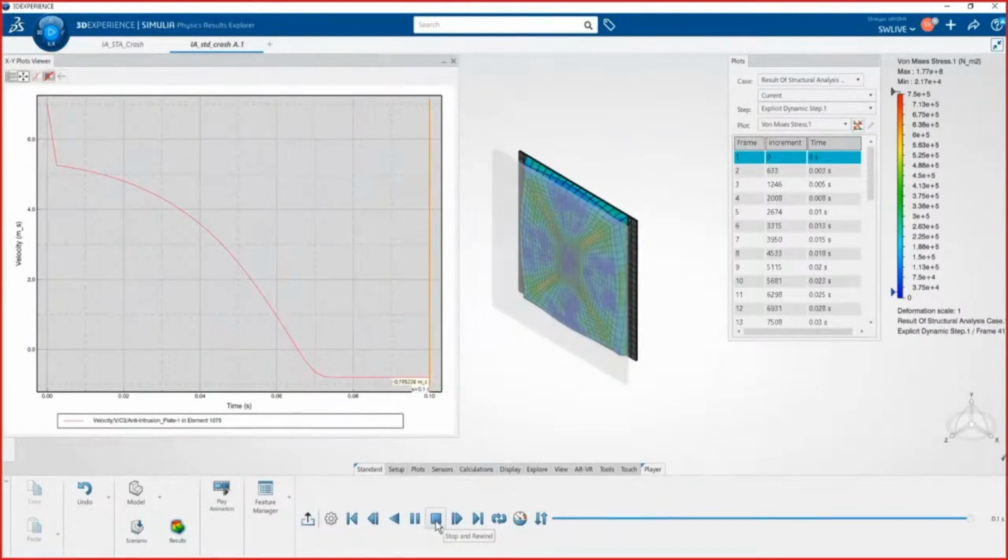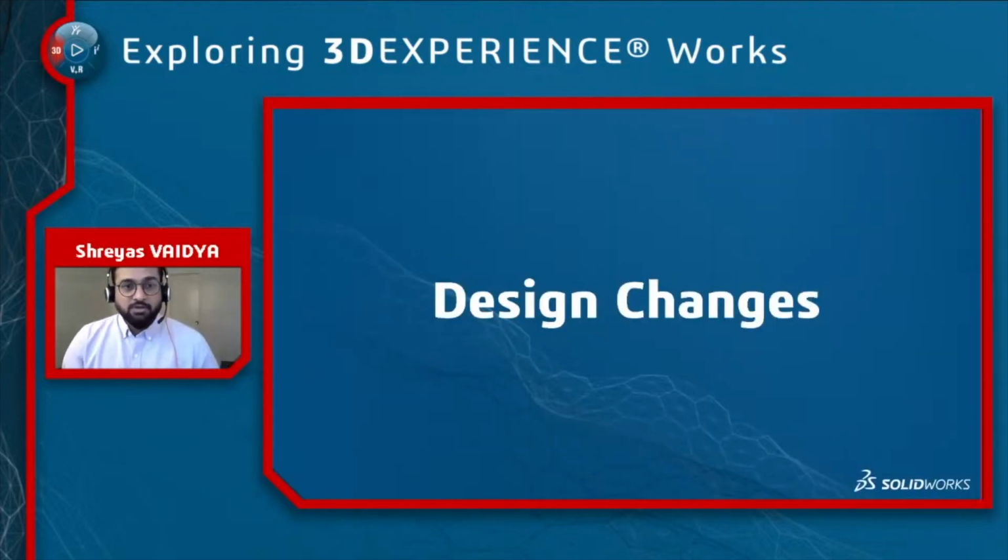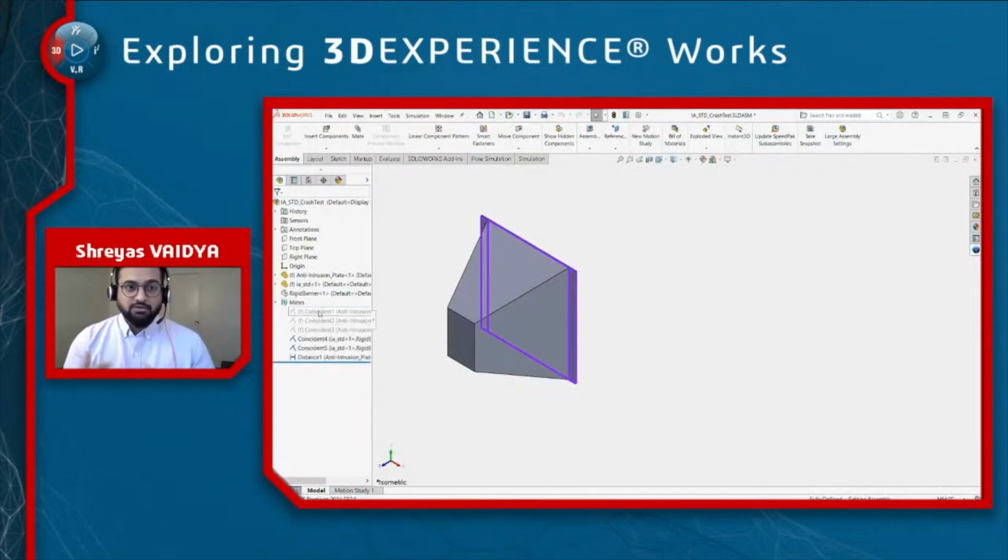All right, so now we are at a stage where we have some results and we are ready to analyze them. Through the results we just saw, let's just assume that our design is probably overperforming a bit. So what I want to do now is go back to SolidWorks and make some changes in my design that I think will make my assembly more in line with our team goal. Let me show you how simple the workflow is, and how the design changes are done. Okay, so I go back to SolidWorks.